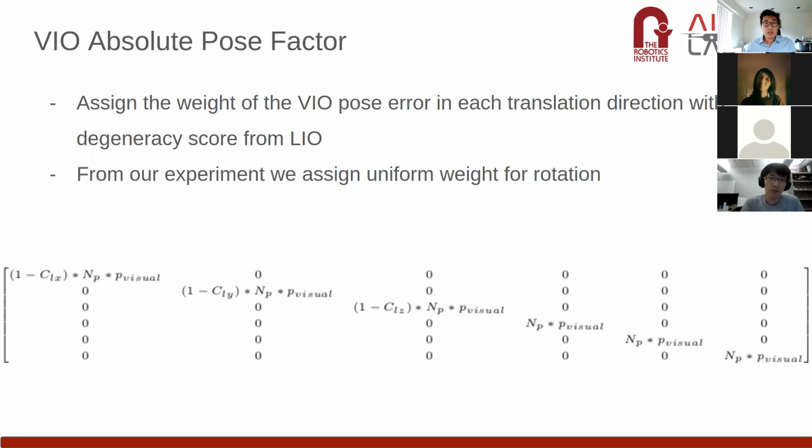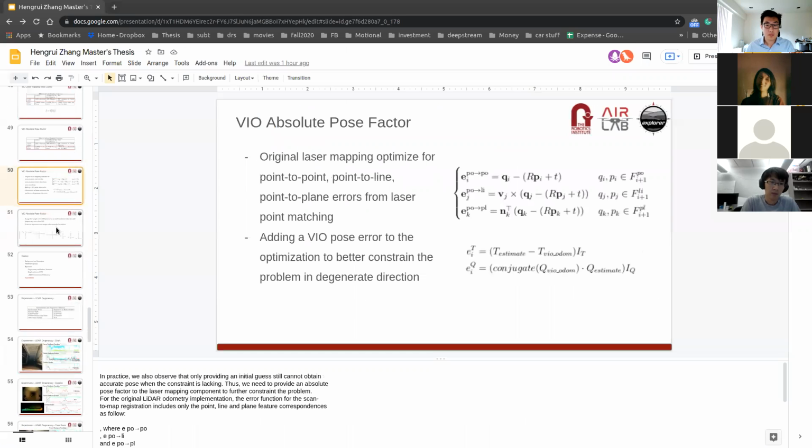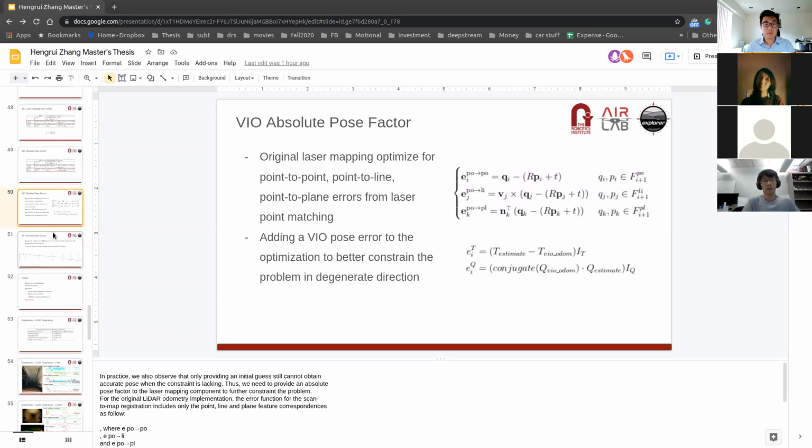So I have maybe a bit more of a basic clarification question. How does a degeneracy get used in the SLAM system again? Does it get assigned as a factor, or switched on or off?